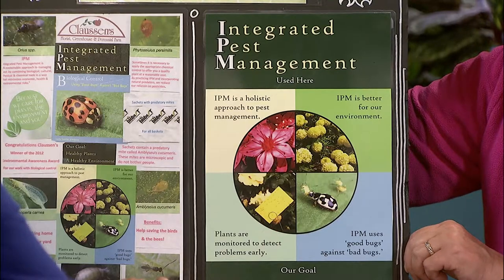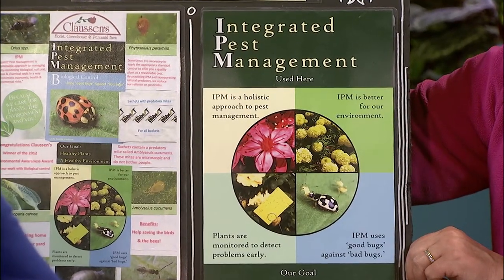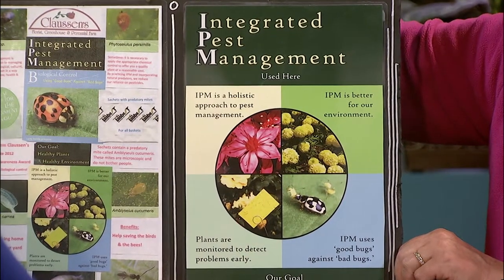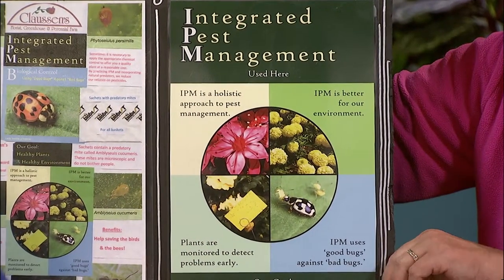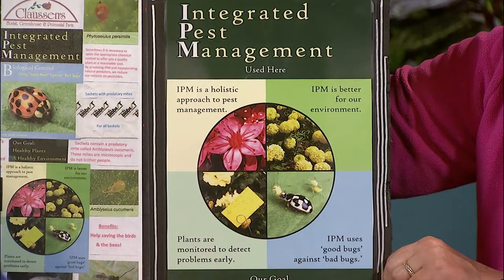Aphidoletes, which is another type which go after the aphids. And there's Persimilis, which is a predatory mite, which will go through and consume something like a two-spotted spider mite. And these are actually signs that you have up at the greenhouse too, to explain the system to folks.